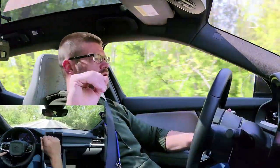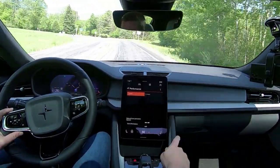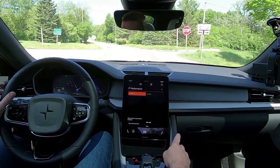The steering wheel is in a good spot. I can see the display very easily, which is good. All of this stuff is really close and nice. But down here, there is an armrest right here, and then the center console, and I want to rest my hand on the side of this center console, on the passenger side of this console.